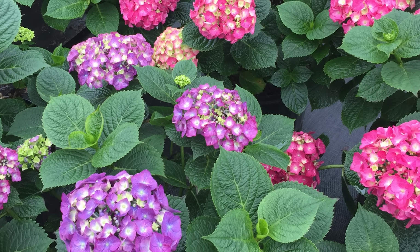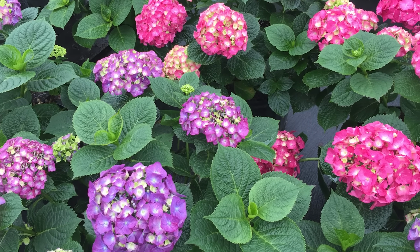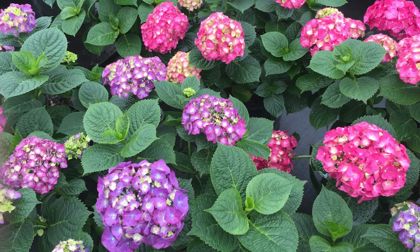So the color of big leaf hydrangeas is related to soil chemistry. It's also related to temperature, because you're going to generally get brighter colors in cooler temperatures than in very, very hot temperatures, because plants synthesize their pigments at night. So cool nights let them synthesize more effectively, and you get much better pigments and color. And it's also based on genetics.